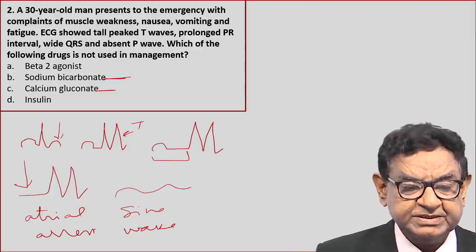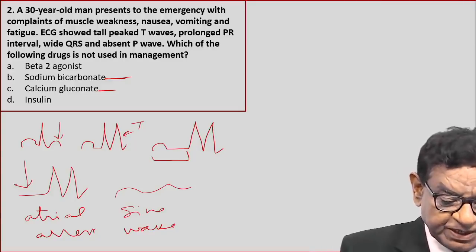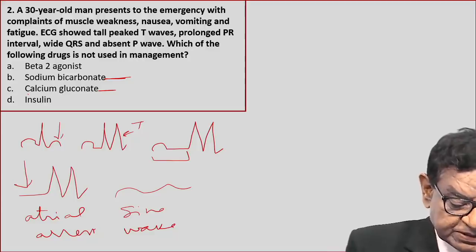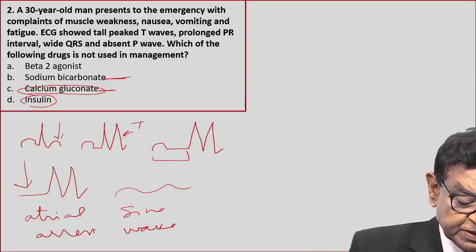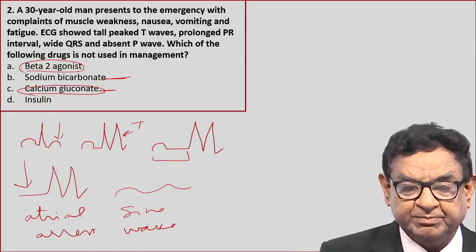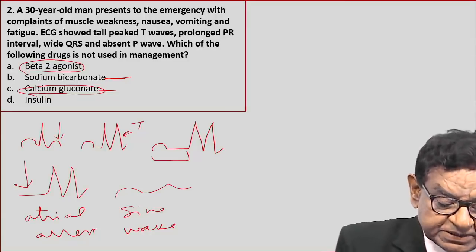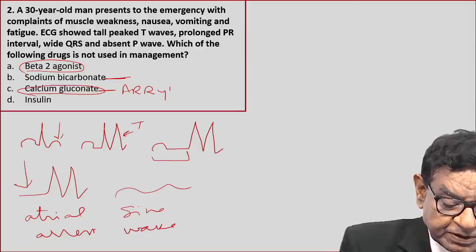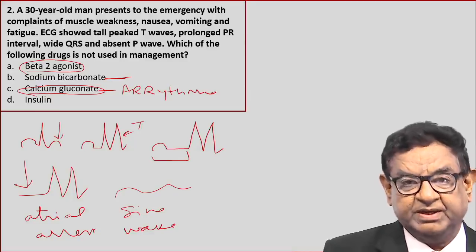Now let us see what are the things we use in the treatment of severe hyperkalemia. First, write down the treatment of acute hyperkalemia. First is injection calcium gluconate, second is insulin, third is beta 2 agonist. These three drugs we use in the treatment of acute hyperkalemia. Now what is the role of calcium gluconate? It stabilizes the cardiac membrane, so it prevents arrhythmias. Point to be noted, it does not reduce serum potassium level.